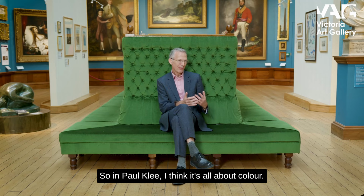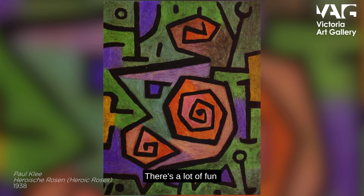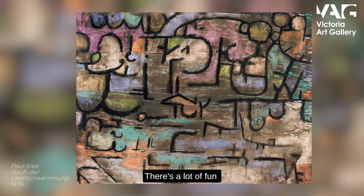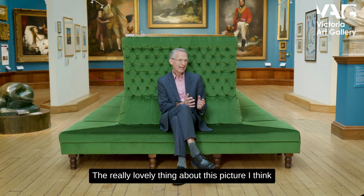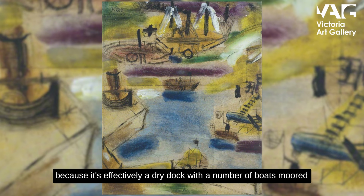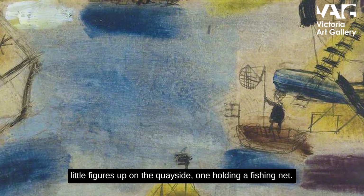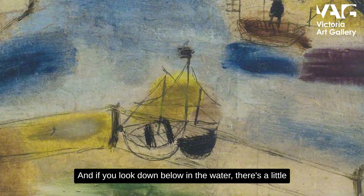So in Klee, I think, it's all about color. There's a lot of fun and humor in his work, but there's a serious side as well. The really lovely thing about this picture is the more you look at it, the more you see in it, because it's effectively a dry dock with a number of boats moored that are being repaired and mended. And then there are little figures up on the quayside, one holding a fishing net. And if you look down below, in the water, there's a little rowing boat with another fisherman in it.